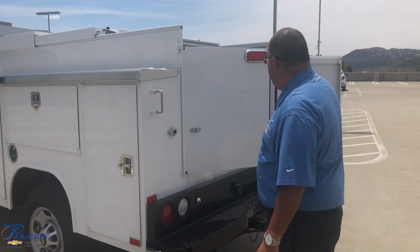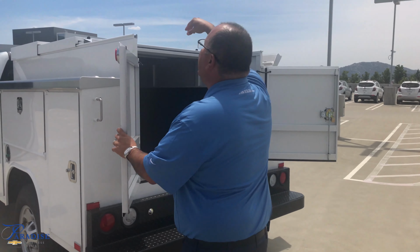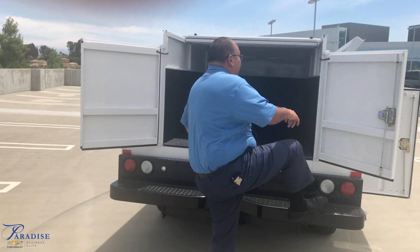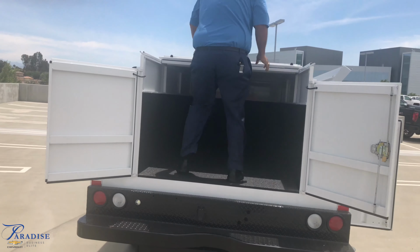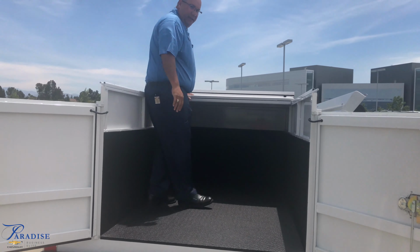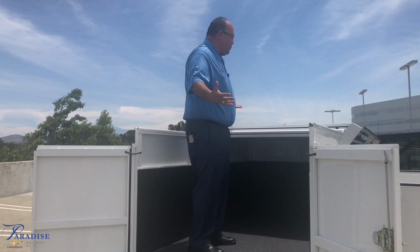All right, so this one here, like I said, it's the cab height roll top. Pretty self-explanatory. It's as high as the cab, and it's a three-piece. It's actually a three-piece telescoping top, so you can just come right up here. You don't have to try to reach in there. It telescopes, so it's pretty cool.